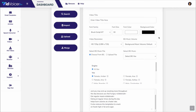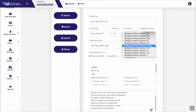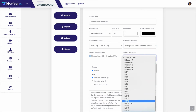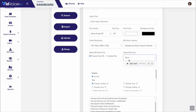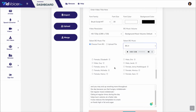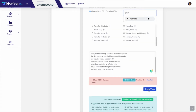And then after that, you're picking your font color, your background color, the resolution that you want to use. If you want to choose a background music, then pick the volume that you like. And here, select again the background music that you would like to choose. And when you choose one, you can preview it here, or you can upload a music file from your own computer. And then lastly, again, you're just choosing one of the voices. And from that point, you click Create Video.